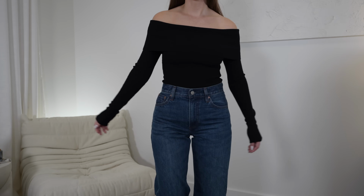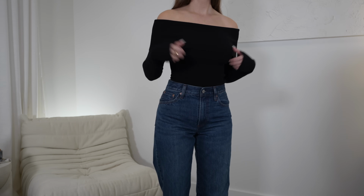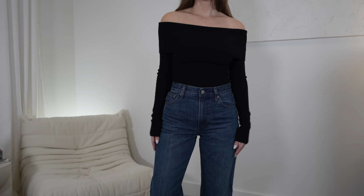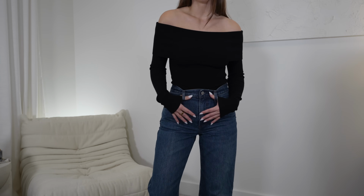The only thing that I would say about it is that the length of it is pretty long for me. I'm petite, I'm 5'1", so maybe just with my torso, it is a bit long. It tucks in beautifully. Like there's no problem with that. I think I just would like it a little bit shorter so I didn't have to tuck it in so much. I got it in a size extra extra small.